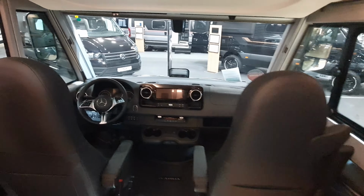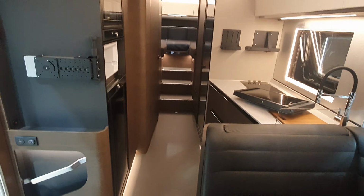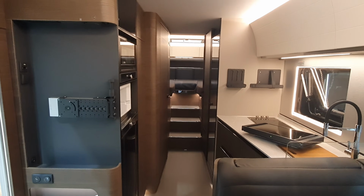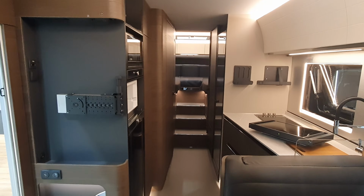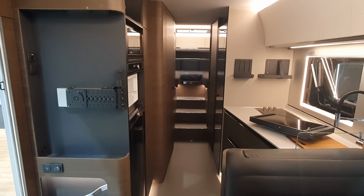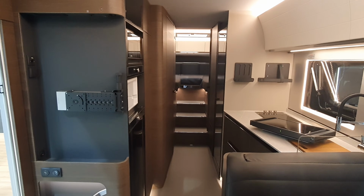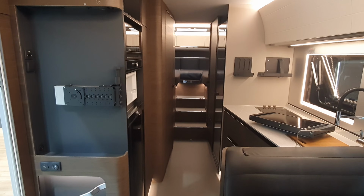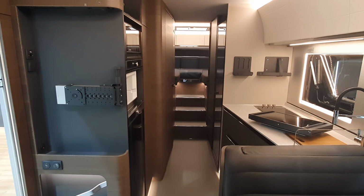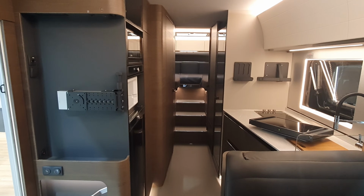I think the colour scheme's very dark. Adria do this in a number of vehicles, and I find this rather somber inside. Now Slovenia, where it's made, is a warm country, so maybe it's not so bad. Dark colour seems to me to be associated above all with Sweden. And look at some of Kabe's motorhomes. They are really very, very dark.